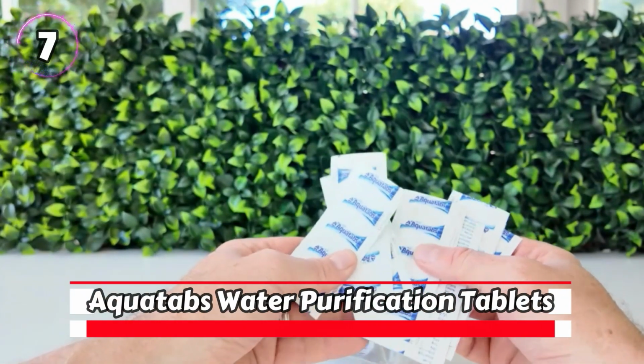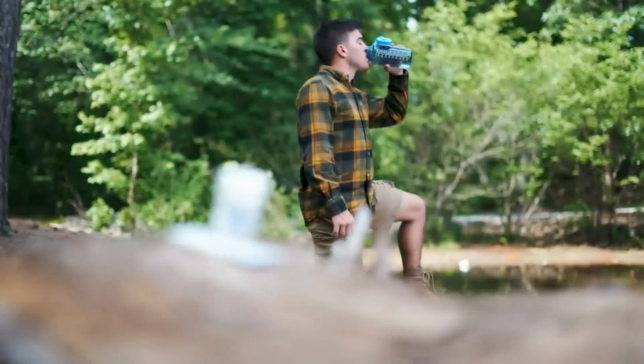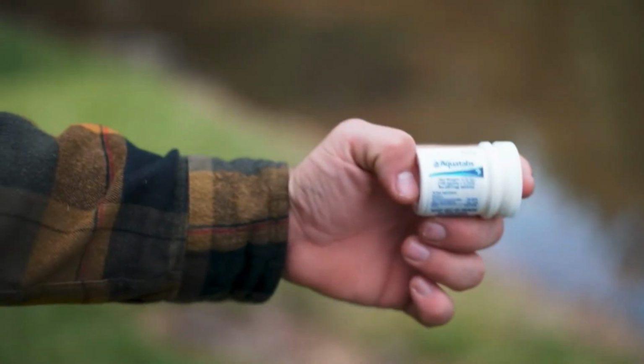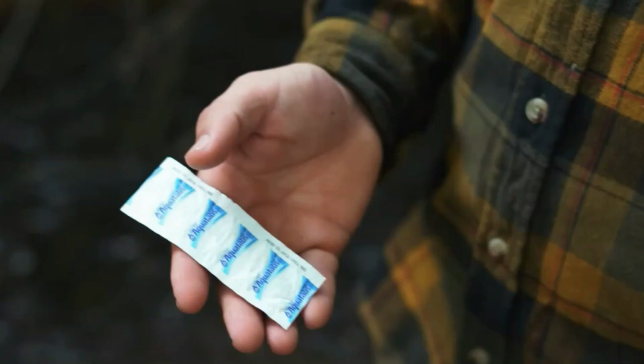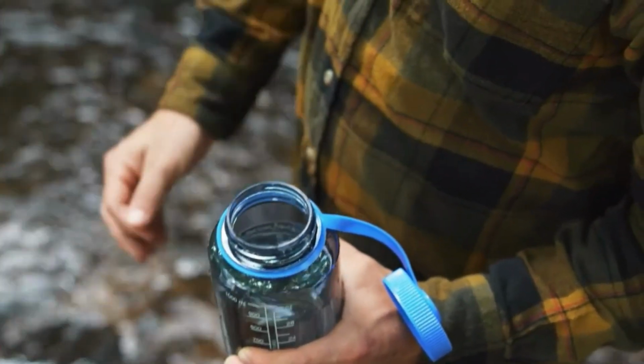Number 7. Aquatabs Water Purification Tablets. A reliable water treatment solution is essential for outdoor adventures, emergencies, or everyday preparedness. These tablets eliminate harmful bacteria, viruses, and parasites from water, ensuring drinking is safe. Lightweight and compact, they are easy to store in survival kits or travel bags.